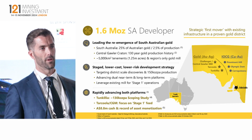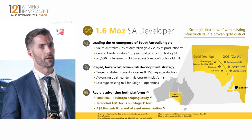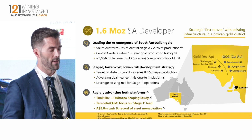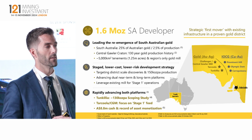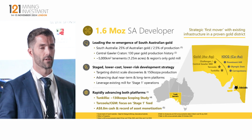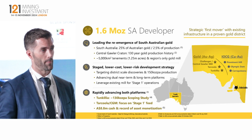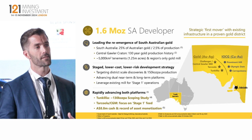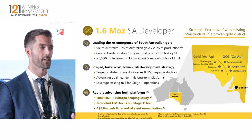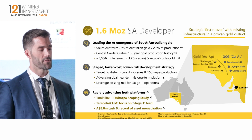We are a pure play gold, pure play South Australian developer. The state of South Australia is very interesting within Australia. It is actually the state that hosts the largest gold resources in Australia. It speaks for about 25% of Australia's known gold resources, but only about 2.5% of production. And this is really a legacy of the history of very heavy investment in copper in the state. So South Australia is a major copper producer.